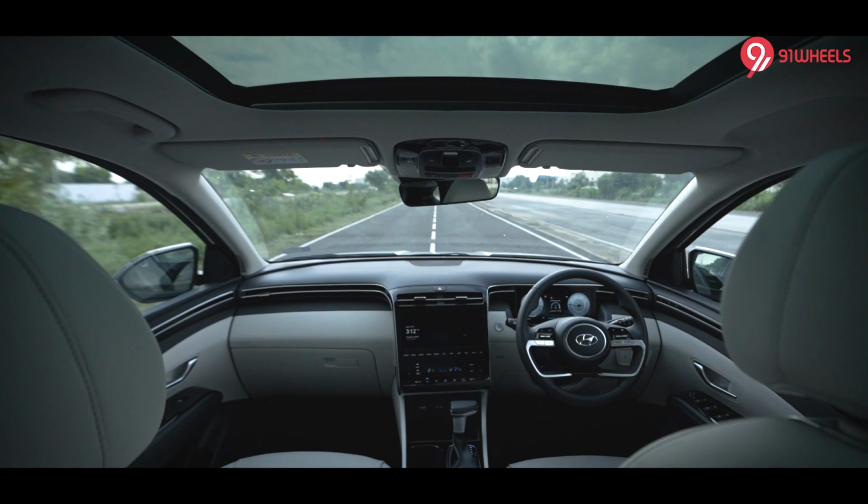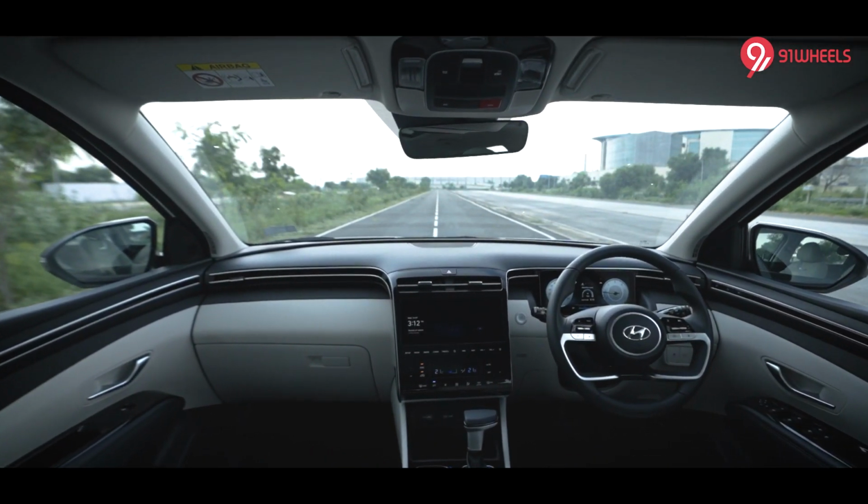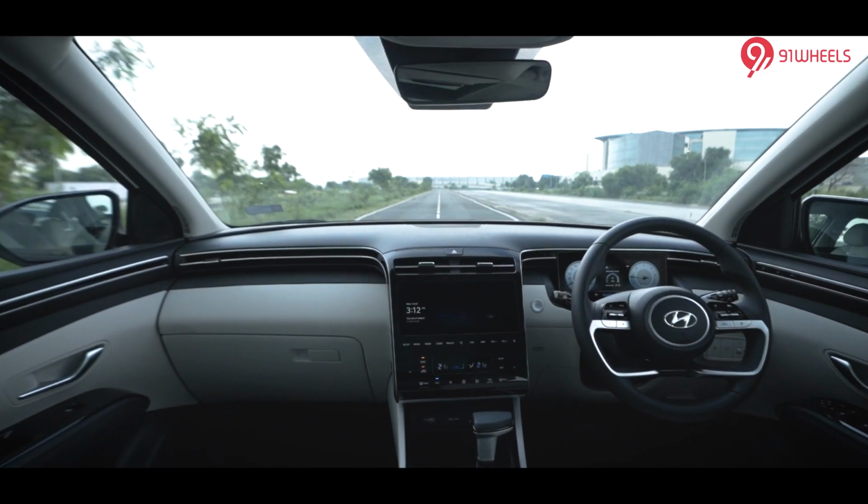So 4 modes, they will change the way the gearbox will work, or the shifts will work, but frankly I have been in normal mode throughout the day during the drive right now. Visibility is excellent. The engineers, as I told you earlier on the interior part, they have kept the displays low, so from a driver's perspective the view outside is remarkable. This is not too much into your eyesight in terms of hampering your visibility. The A-pillar, that's taken care of, and very much an airy cabin also because of the panoramic sunroof coming in over here.